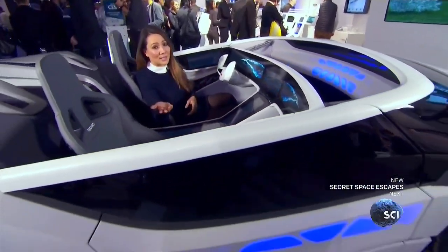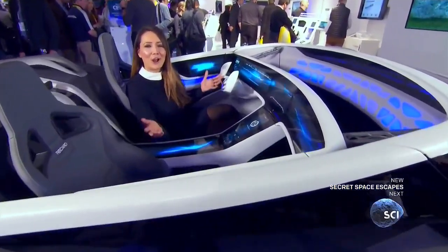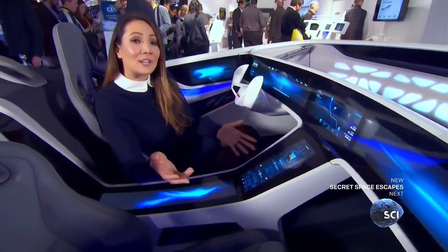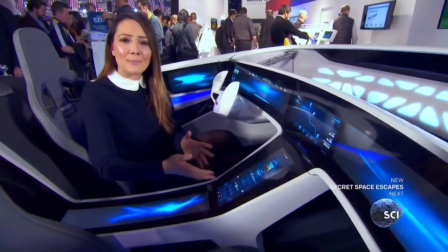I mean, if you think about it, 2020, it's 2016 now. Three living spaces. You're going to have your home, you're going to have your office, and you're going to have your car. Well, you can see here, these are some of the basic functionalities that we're used to. There's GPS, there's navigation, there's audio controls, temperature controls.